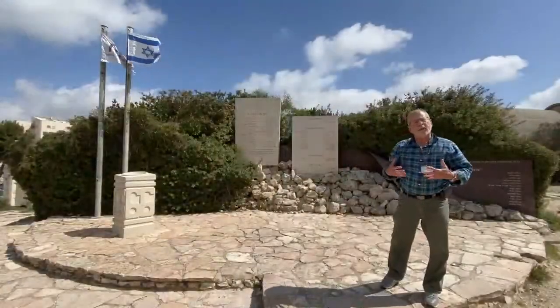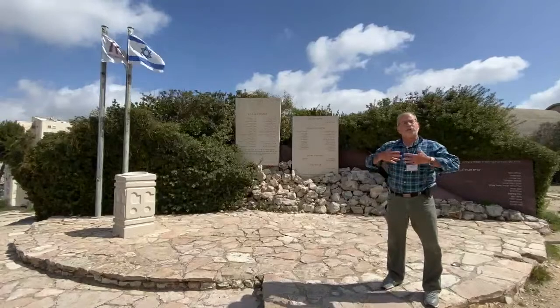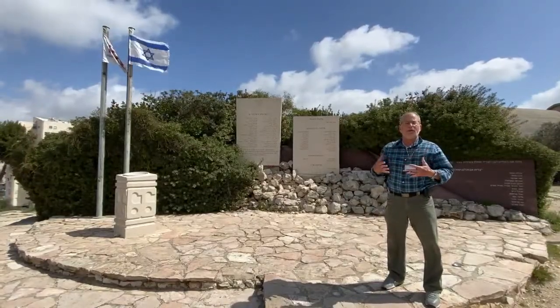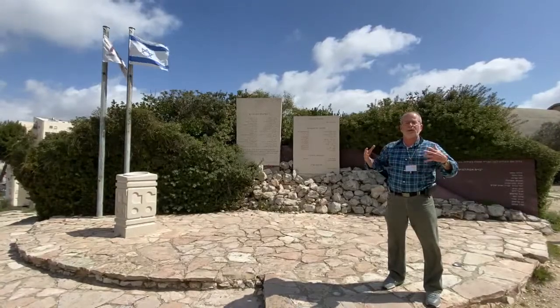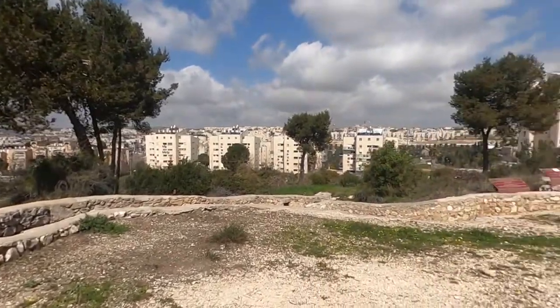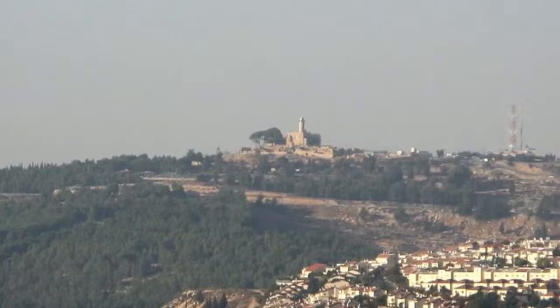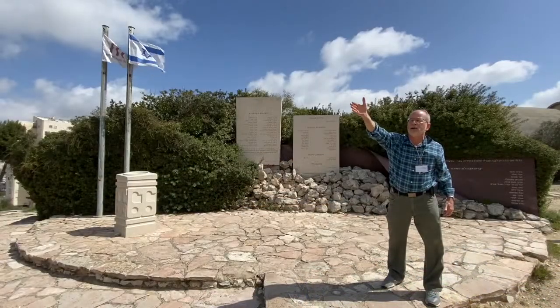Standing at the top of Ammunition Hill. This is where the climax of the battle took place and where the battle ended. And when we look around us, you see how strategically important this area is. You can see all of the northern area out to the west of Jerusalem, all the way up to Nebi Samuel, the tomb of Samuel the prophet, which is the highest mountain in the Judean mountain range.